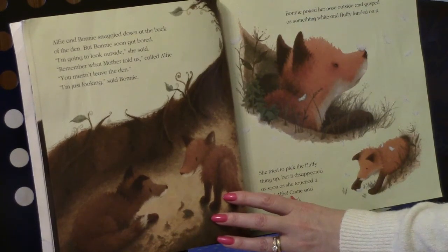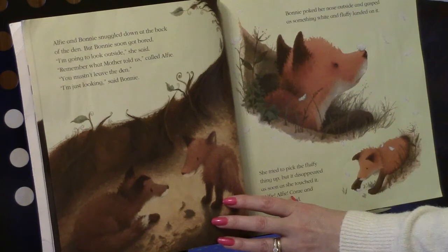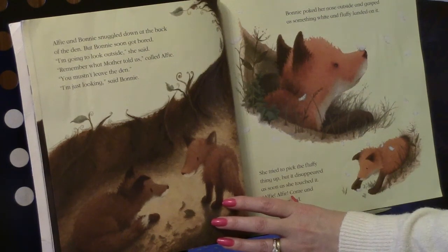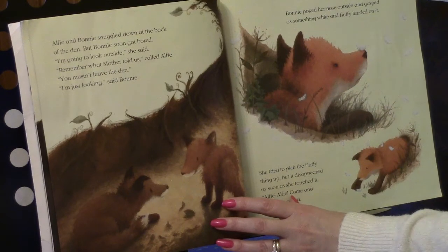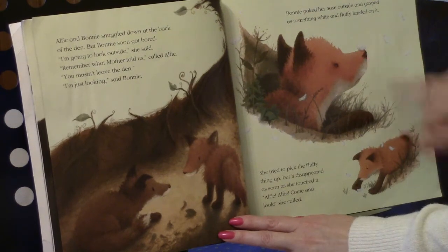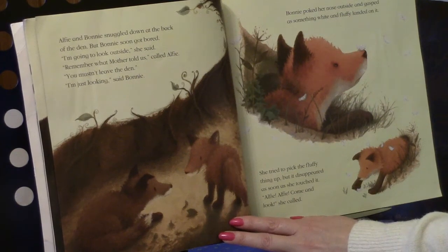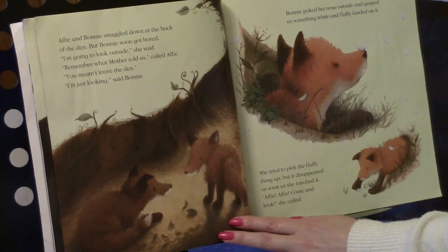Alfie and Bonnie snuggled down at the back of the den. But Bonnie soon got bored. "I'm going to look outside," she said. "Remember what Mother told us," called Alfie. "You mustn't leave the den." "I'm just looking," said Bonnie. Bonnie poked her nose outside and gasped as something white and fluffy landed on it. She tried to pick the fluffy thing up, but it disappeared as soon as she touched it. "Alfie! Alfie! Come and look!" she called.